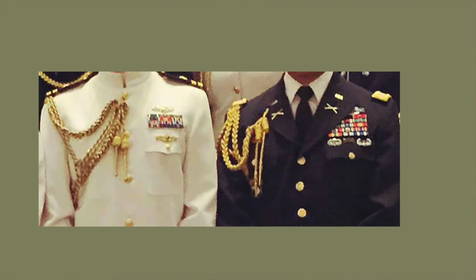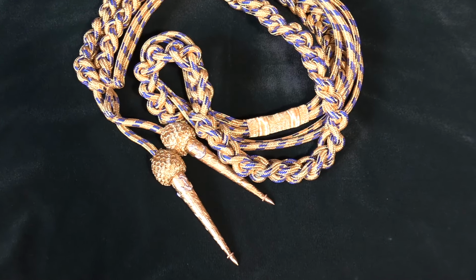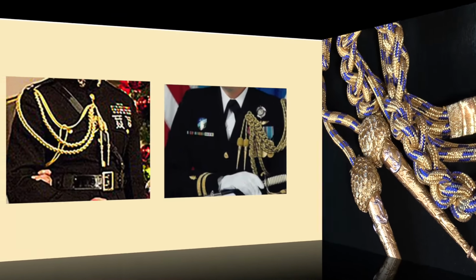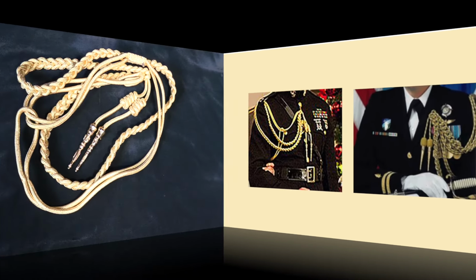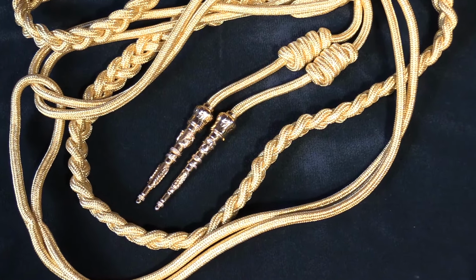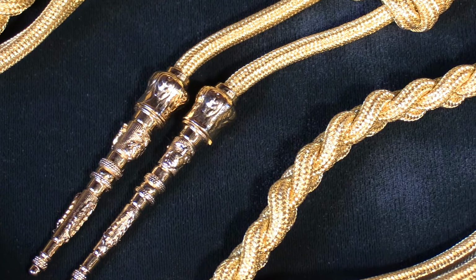Each service has its own aiguillette. As you can see, the difference between the naval officer's aiguillette on the left and the Army officer's aiguillette on the right. Both of these are presidential aides since the aiguillette is on their right shoulder. Here's a little closer look at the Navy's aiguillette, and especially what we call the aglets, or the pencil points at the very end. You'll notice that they're embossed with anchors. Here's an example of a Marine officer wearing a presidential aiguillette, and on the right, a naval officer wearing an aide-de-camp aiguillette. Here's a little better look at a Marine Corps officer's aiguillette, and the pencil points are the aglets at the very bottom of the cord, and you can see that they're embossed with the eagle, globe, and anchor of the Marine Corps.